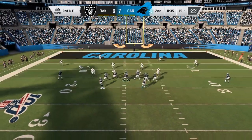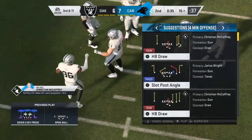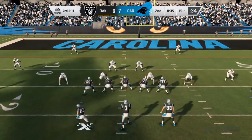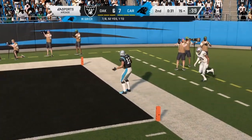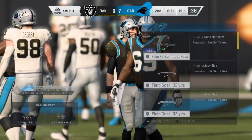Oh my God! Wow! Take a sack. You really don't want to take one down here in this part of the field, down near the red zone. Not at all, because you're already pretty much assured of a field goal. Did you take a big sack? It could push you out of range. What are you doing? Tell me right now, what are you doing? Why are you doing that right now?